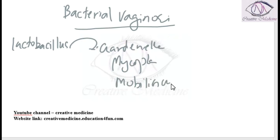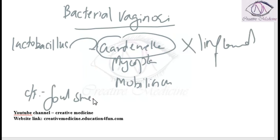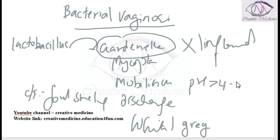Gardnerella is most important. There is no inflammation seen in bacterial vaginosis. Chief complaints: the patient presents with foul smelling discharge with no pruritus, no dysuria, and no dyspareunia. Discharge is off white or grey in color with foul smelling profuse discharge where pH is more than 4.5. There is no sexual transmission, so treatment of partner is not done.